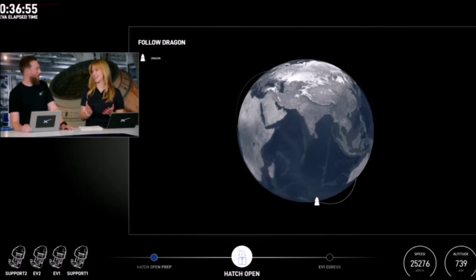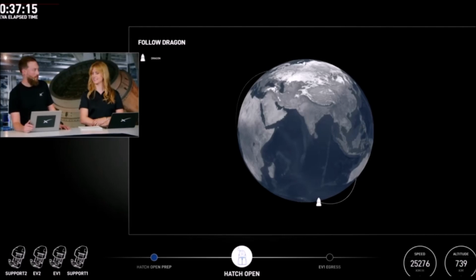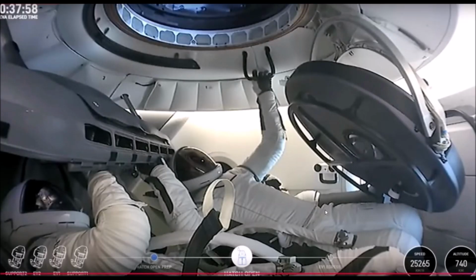That is fantastic news for those that... SpaceX EV1, I'm looking at the seals. Initial view looks pretty good. I don't see any bulges or indentations. Copy on hatch seal report. Yeah, that seal that you just heard him talking about, it's such an important part.